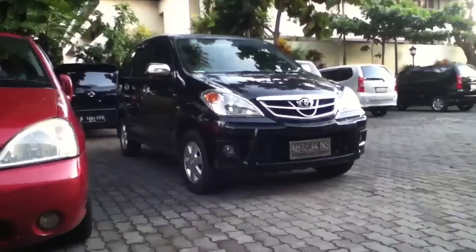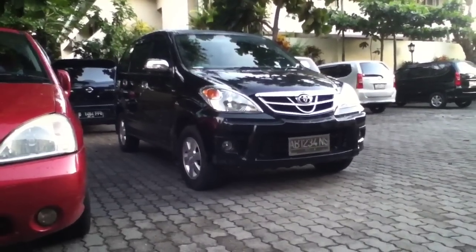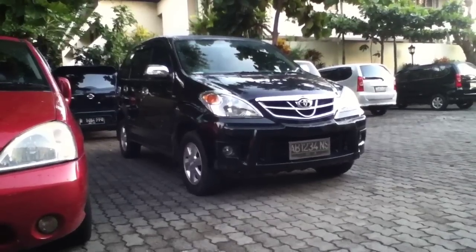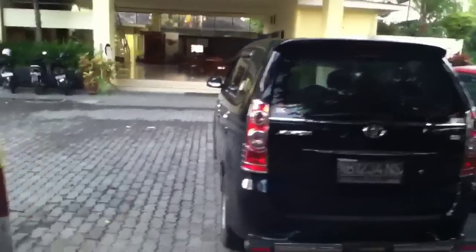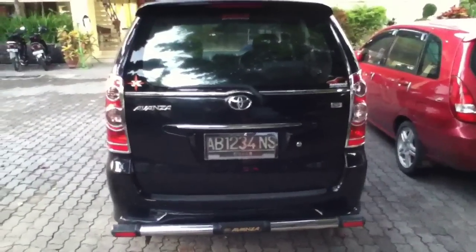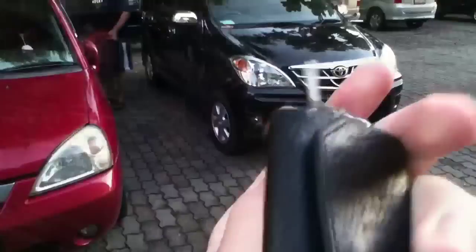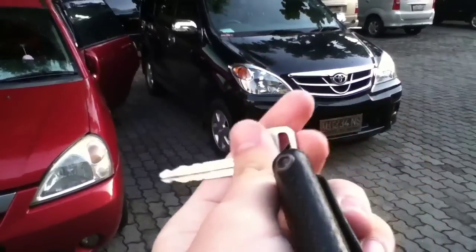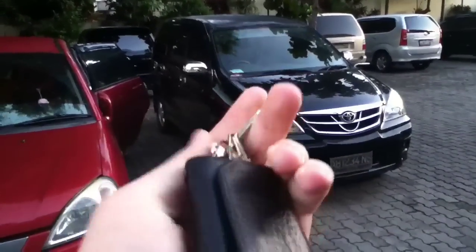Today, I'm about to review a 2011 Toyota Avanza 1.3G. I will take you on an in-depth view of the Avanza. I will start up the engine and show the performance and a bunch of features, interior and exterior. So, without further ado, let's go and start it up.